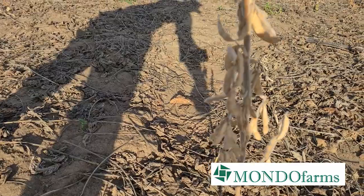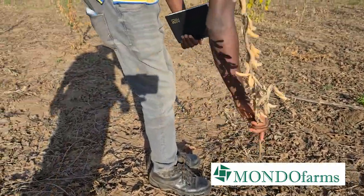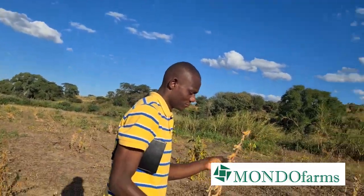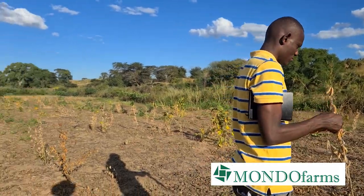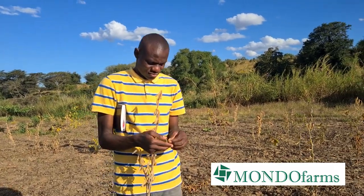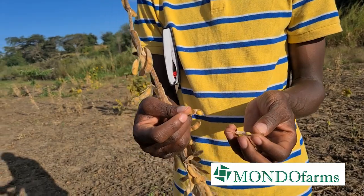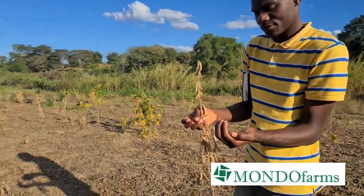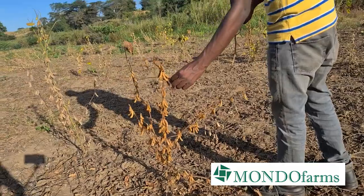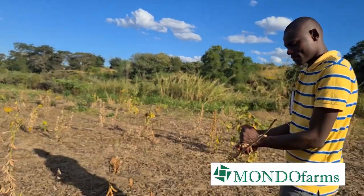This one is shaking. So we'll take it up. Here's one that's very brown. This one. More than the others. Look at the two.